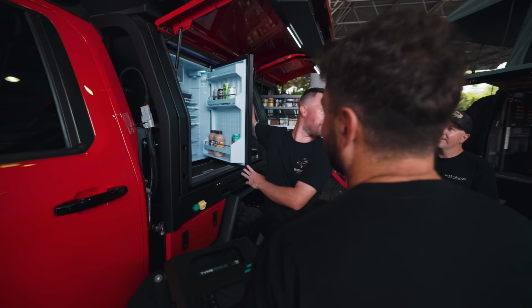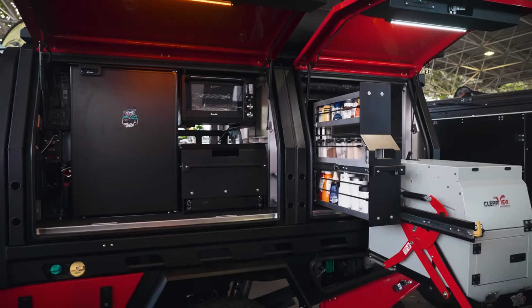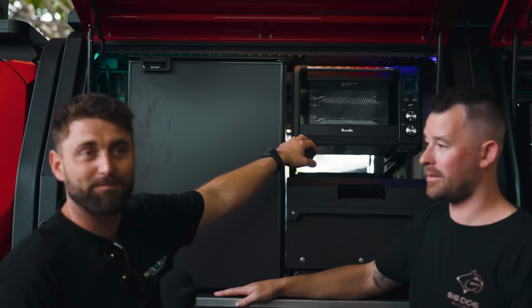So this is a dual canopy setup as well. Both separate, removable. So you've got the option of a full setup like this, and then during the week, if you need it as a ute, take them off. This canopy here is actually a new size for us as well, 1320. It's designed around someone that wants a bit more storage and tray space as well.